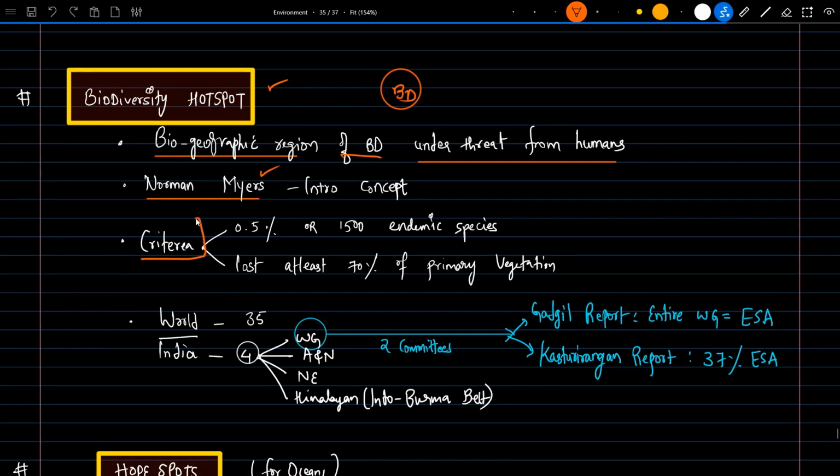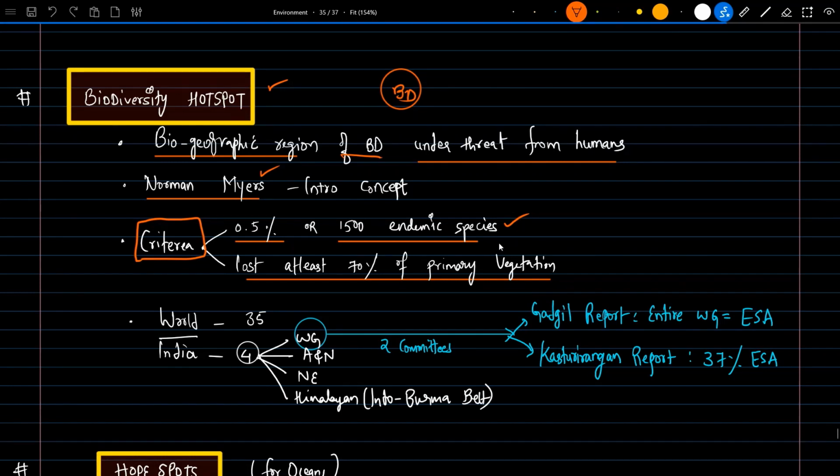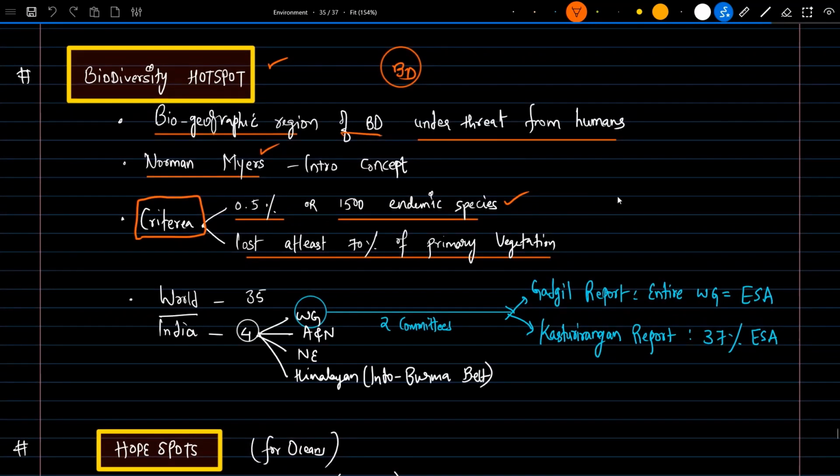Next, what is the criteria to declare an area as a biodiversity hotspot? One is that 0.5% or 1500 endemic species should be present in that area, and at least 70% of the primary vegetation has been lost. That means only 30% has been preserved. If this criteria is satisfied, then it can be declared as a biodiversity hotspot.